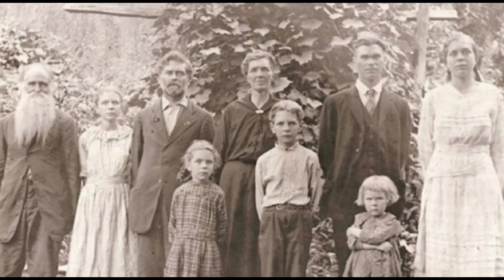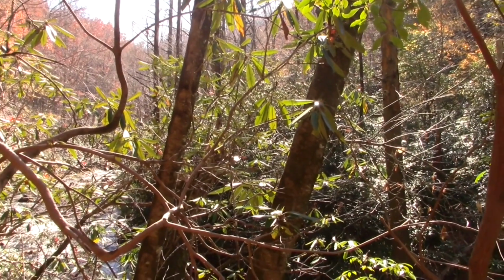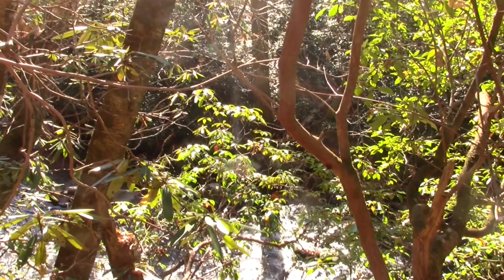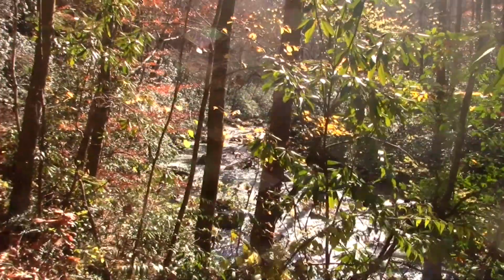Anyhow, moving on to this photo of the Welch family, one of the families in the Forney Creek area. One of them is Adelphus Welch, so long as the middle initial of Z, as stated in the document, is incorrect. Somehow, I suspect it might be. Well, he was, on June 28th of 1873, appointed the first postmaster of Forney's Creek. The post office name on May 4th of 1903, as said earlier, was changed to Forney. Then mail service in 1906 was sent to Bushnell.